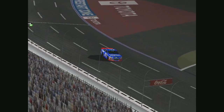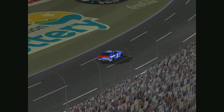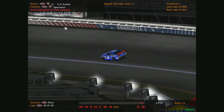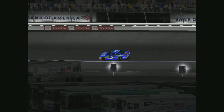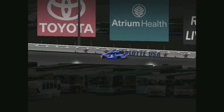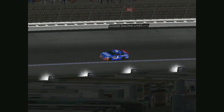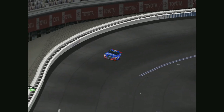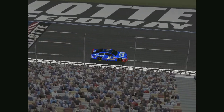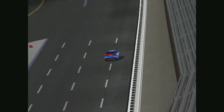So we got 1 lap to go, presented by Carolina Bank. White flag's out in Charlotte. 4 more corners, about 33 more seconds left. Now coming out of turn number 2, down the backstretch for the final time. Kasey Kahne looks like he will win the first race of the season here in Charlotte. Through 3 and 4, Kasey Kahne with about 5 laps to go, he passed for the win. Kasey Kahne wins at Charlotte.